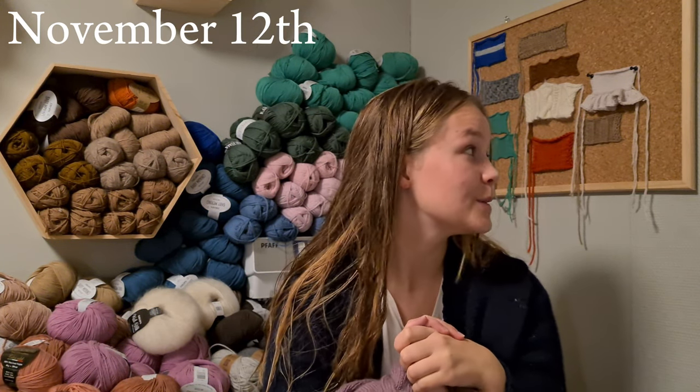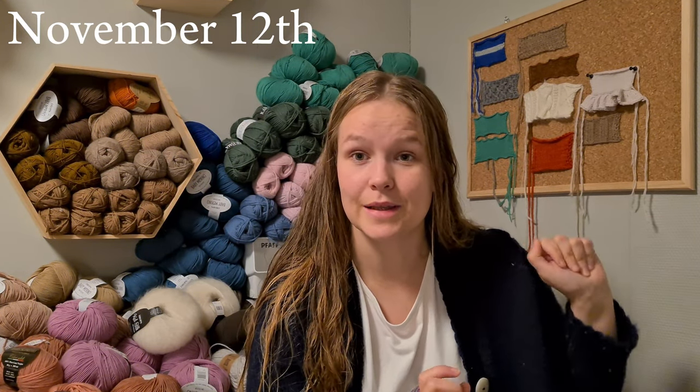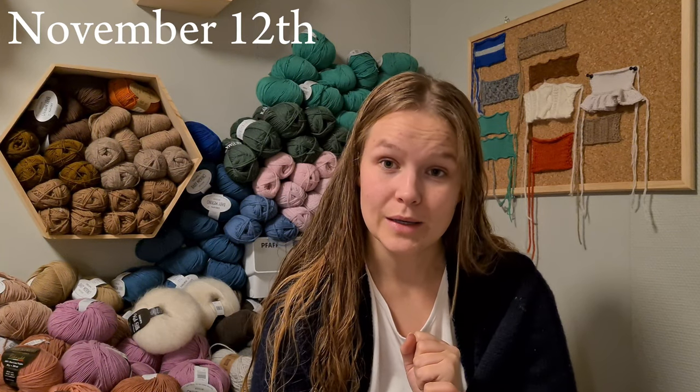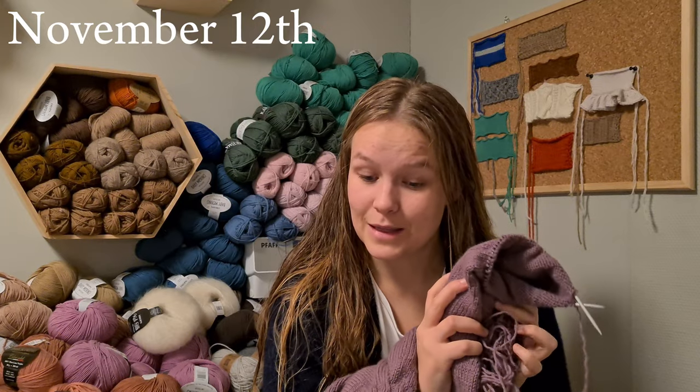But yeah, that's my little update, and my son is sleeping in the room right next to here, so now I'm going to go be quiet and hopefully not wake him up, and knit on this and hopefully finish.